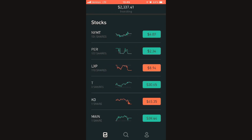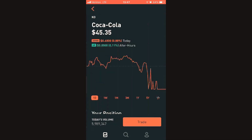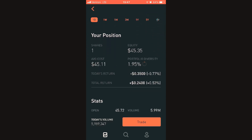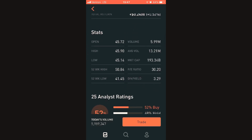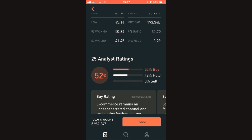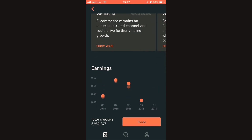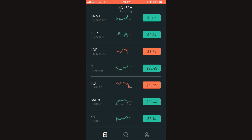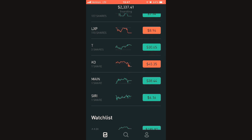The next stock I'm pretty sure you're also familiar with. This stock is Coca-Cola. Right now it's trading for $45.35. I have 1 share of that, and it pays 40 cents per quarter, with a 3% dividend yield, which is okay. And as you can see, it's beat its expected earnings per share every quarter.